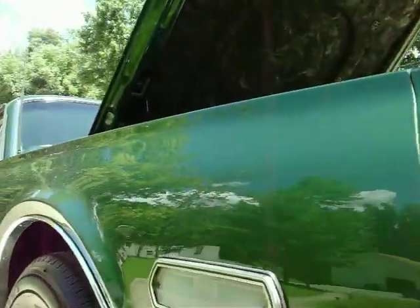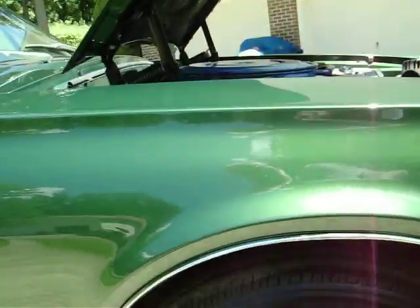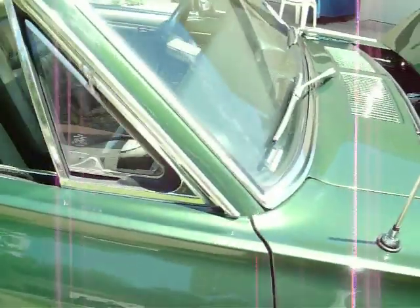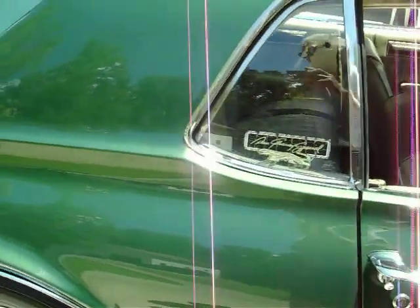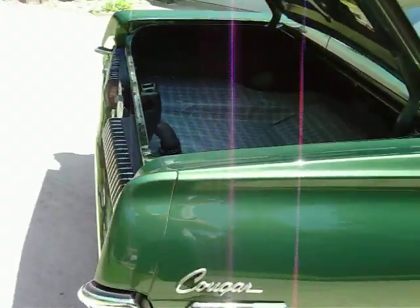All this bottom fascia work was taken off. Bumpers were pulled off, of course. The headlights work fine. It even has its original mechanical sequential taillights, and they do work.